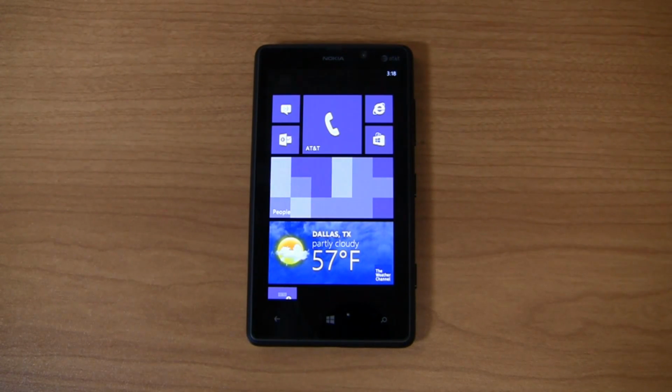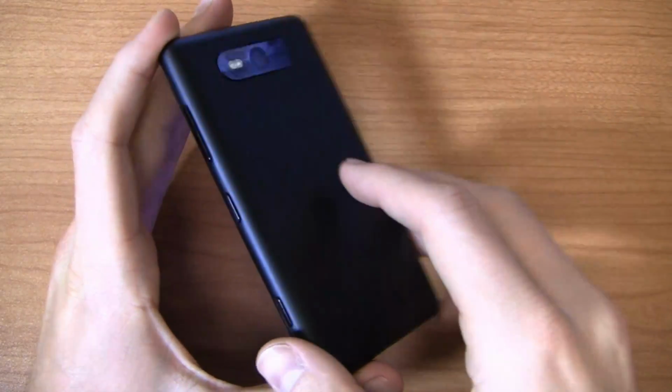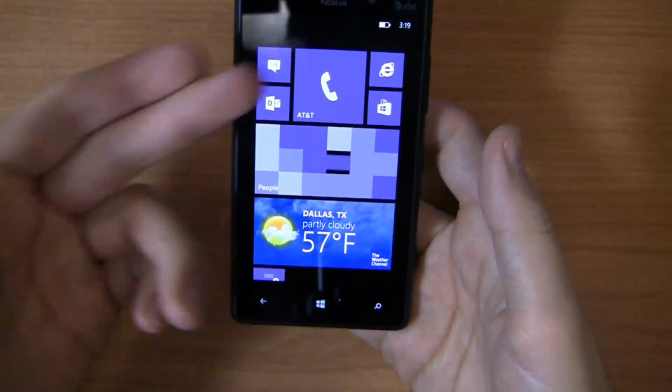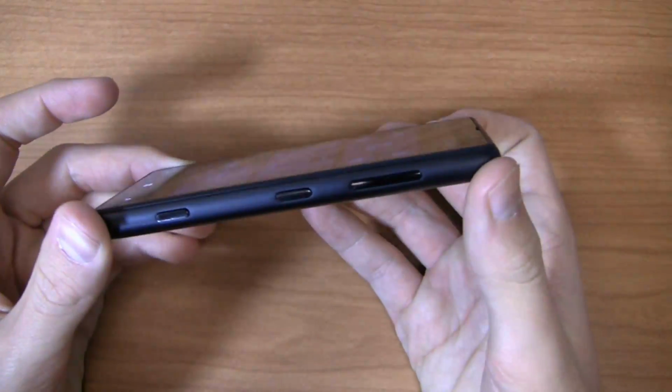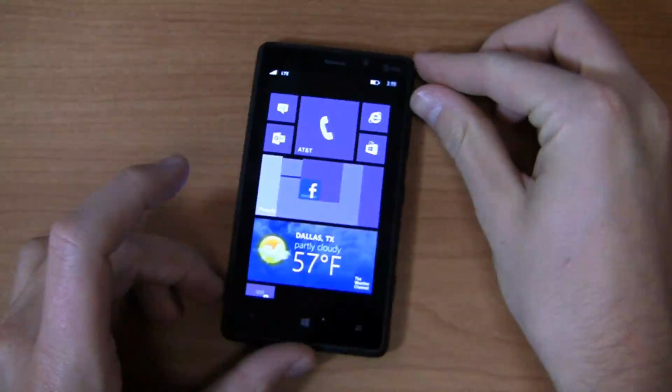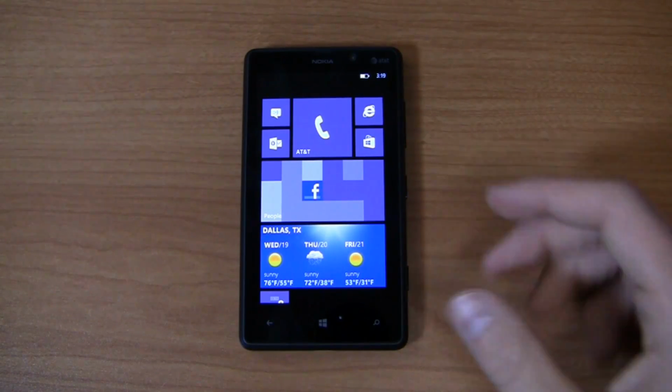It's the Lumia 820. It's got some killer specifications for a mid-range, or at least what Nokia and AT&T would call a mid-range device. Some great specs, including a 1.5 gigahertz dual-core Snapdragon S4 CPU, a 4.3-inch display, an 8-megapixel camera, a 1,650 milliamp-hour battery, 4G LTE connectivity, and of course a nice exterior shell. The battery is removable, with 1 gigabyte of RAM and 8 gigabytes of internal storage. So specs-wise, not bad at all.